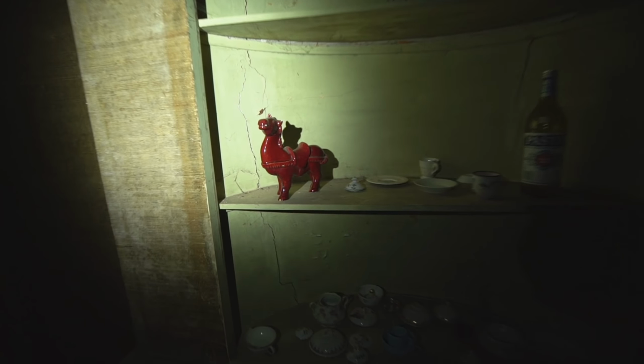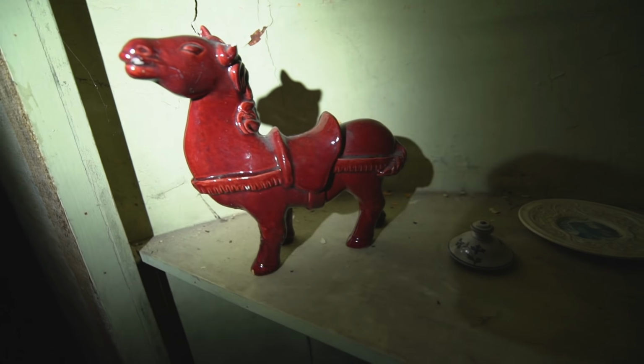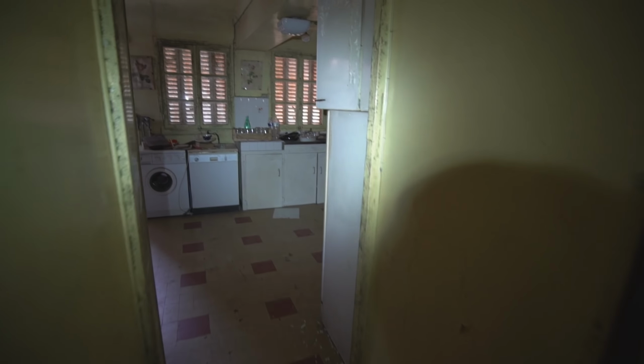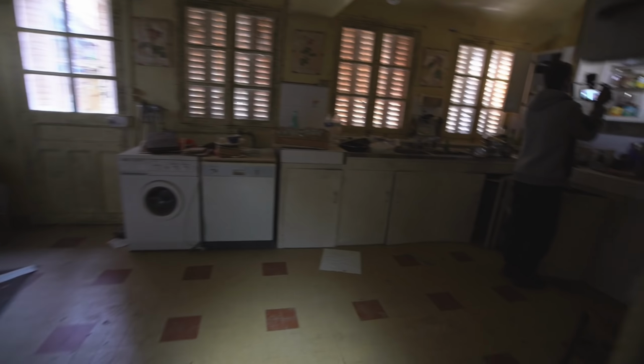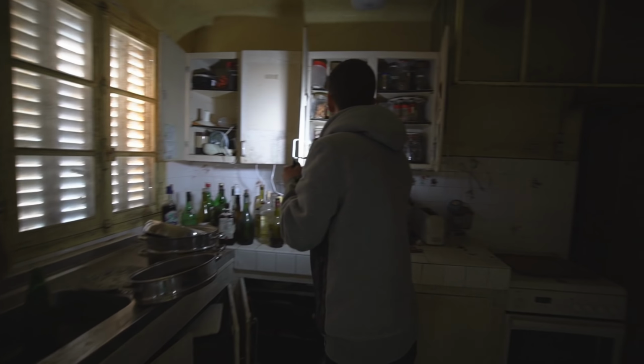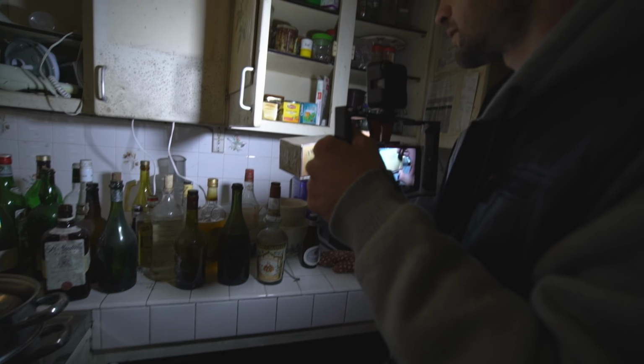Well, that's interesting. This horse. Oh, look at this. I think it looks like a secret passage almost. Trashed room. Oh, here's a kitchen. When was the last food date? When does tea even go off? No, tea takes a long time.